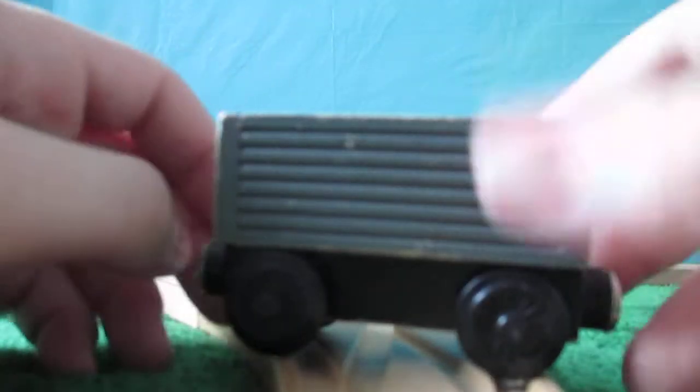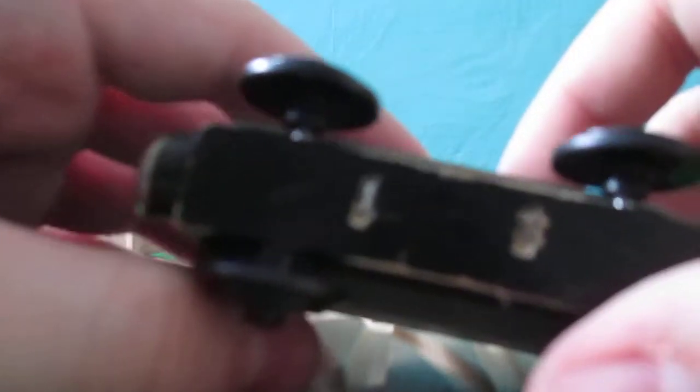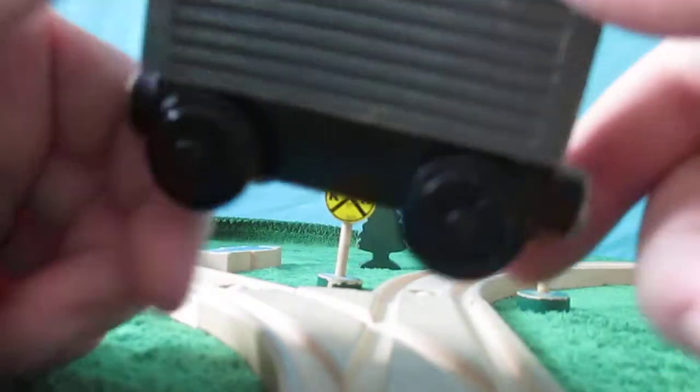Next we have just your typical 1992 troublesome truck. These are always nice to have around, you know, just for good yards or whatever. I like these trucks. Just typical staples on the bottom, flat wheels, flat magnets, just the usual.